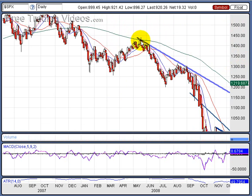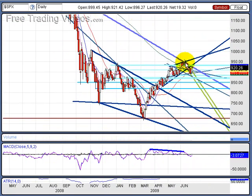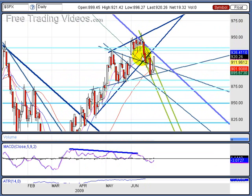Right here. Resistance, resistance, resistance. These are major swings here, going back to about May 2008, and then also September 2008. Let's follow this line down. And right here, we hit our head and then dropped again. So let's blow this up. We smacked our head and dropped again.